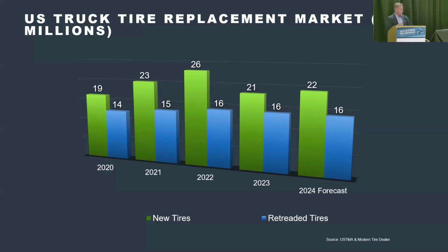With COVID and some of the duties that are on Chinese truck and bus tires, we've seen that gap start to come back down. The good news from a retreading standpoint in the US is that we have been fairly consistent, with a slight growth curve over the last several years. And we think that in 2024, we will have a little bit of growth in retreading in the US as well. Those figures are rounded up, so it looks like we've been at 16 million for the last few years, but there has been slight growth.